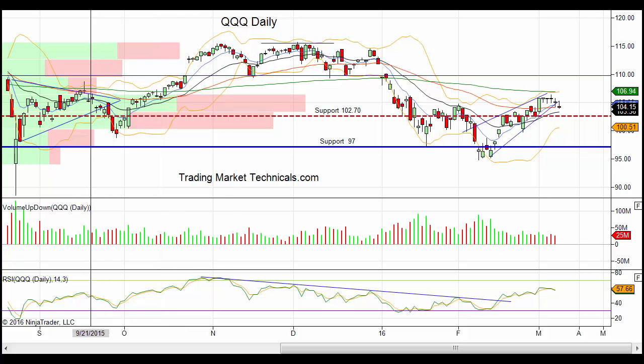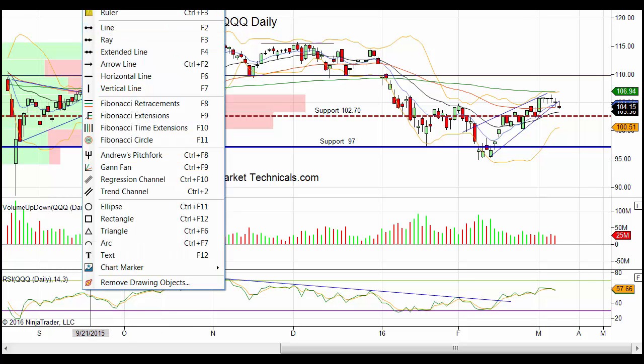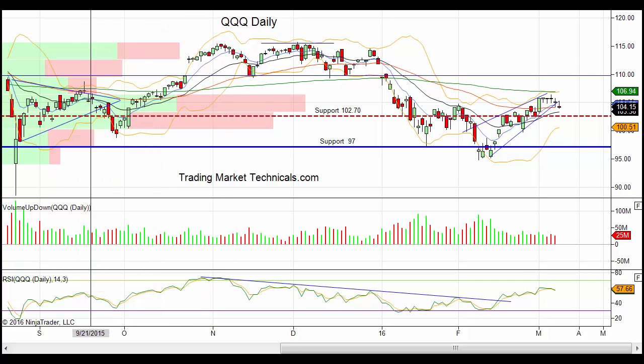I am looking for more selling in the Qs. And let me just get my pointer here. This low to yesterday's low is going to be very important. We didn't really go anywhere yesterday. Actually, Nasdaq held up pretty well during yesterday's sell-off. It's sitting right on a 50. If we lose that low from yesterday, I think the first target will be the support of 102.70, and then next will be somewhere around 97 to 100. Okay, in the QQQs. So let's keep that in mind for today.